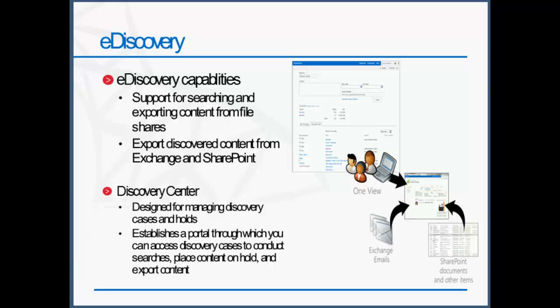EDiscovery. So this is part of the control that we were talking about earlier. EDiscovery is how records managers or litigators can discover any content that's necessary to support the case that they're making that's been stored in electronic format.